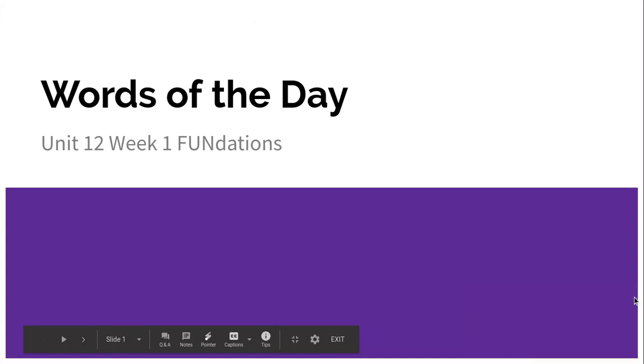All right, guys, let's get ready to do our words of the day. We're actually going to do both of our words of the day. Normally, we would do these on 2 different days, but we're doing Fundations a little bit different since we're doing it at home. These are 2 words that have our oi sound in them. So we're going to look at each word. We're going to talk about it. We're going to build some other words using those same sounds and then come up with our sentence.